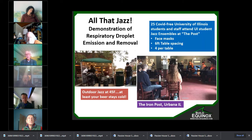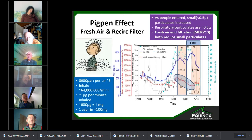My colleagues in environmental engineering brought in their instruments to measure particulate size, particulate mass, carbon dioxide, and volatile organic compounds. We had 2 U of I jazz ensembles play, and we had about 25 people in this COVID-free atmosphere. And how do we know it's COVID-free? Well, we're very fortunate that the University of Illinois has an extensive testing program that's more extensive than anywhere else that I'm aware of in the world.